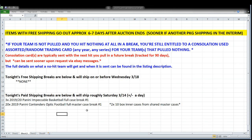Here is what you need to know about tonight. Impeccable Basketball and Contenders Optic Football. Those are the two items we're going to be breaking, and we're going to break them in that order. Basketball will be first, and Optic Football will be second. And you can expect what we're breaking tonight, I'm hoping to get it out the door on Saturday. Now, if I can possibly get something done sooner, I will.